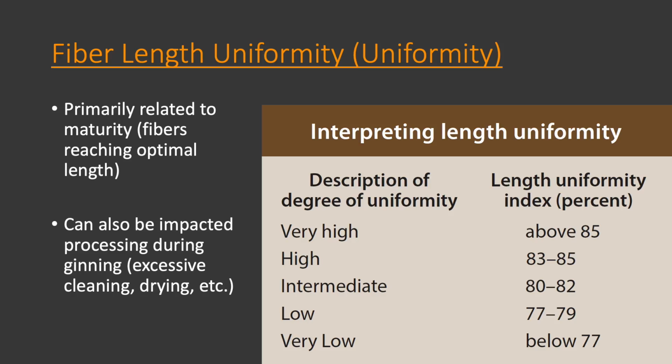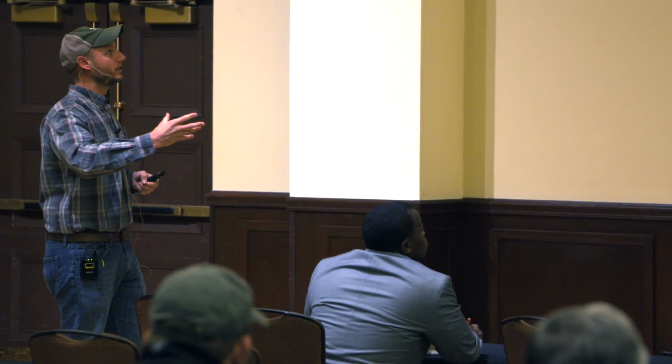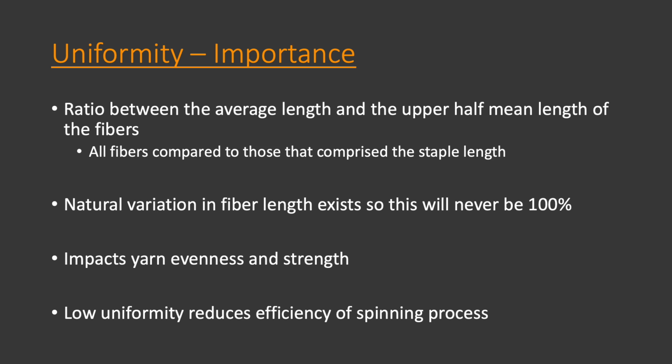Then we can talk about the fiber length uniformity. So this is kind of going back in with the staple length. So really this is related to maturity, fibers reaching that optimal length. This can be impacted during the ginning process. Again, excessive cleaning, excessive drying, anything that's going to weaken those fibers and cause breakages will impact our uniformity. So really what this is, is a ratio between all the fibers in that sample, the average length of those, and the upper half length of the fiber. So it's that staple compared to everything over an average.